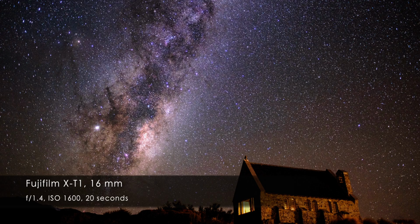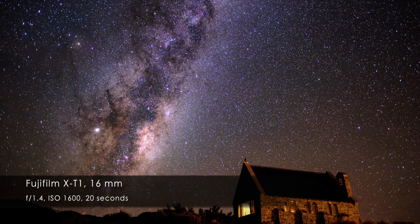I like to shoot at around 20 to 30% of moon coverage, because that will give me some light to light the foreground of my scene. But yeah, ideally you want to shoot around new moon, so the skies are dark enough.